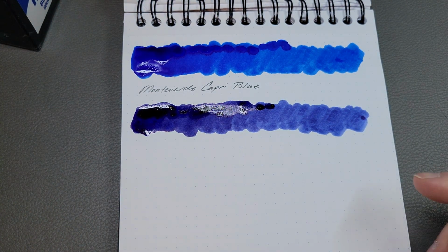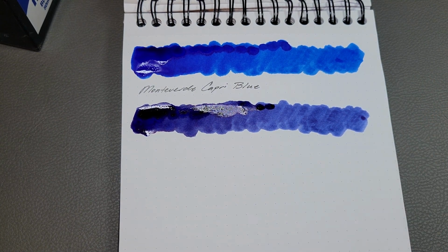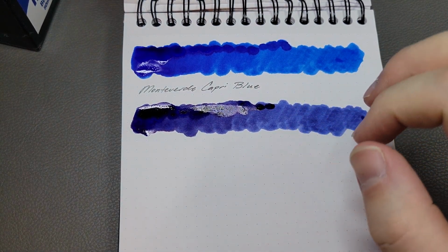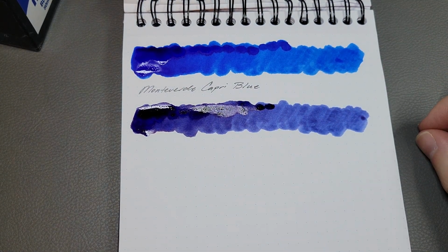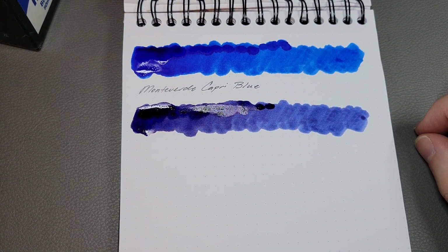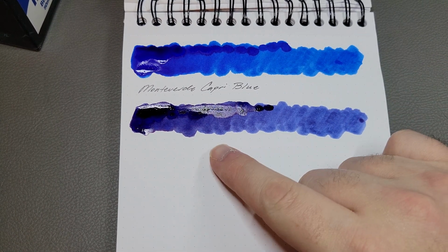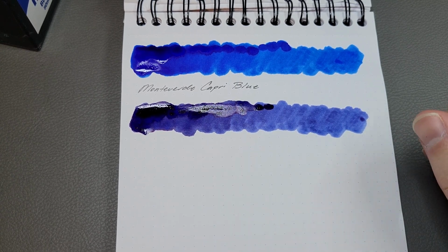It's darker. You'll see it has some amazing shading, and you'll also see as this dries it has some bronzy reddish sheen, and it has that sheen on most pen and paper combinations that I've used it with. Even not so good paper, this sheen comes out. I've used this on office paper, on copy paper, and that sheen still shows on those papers.